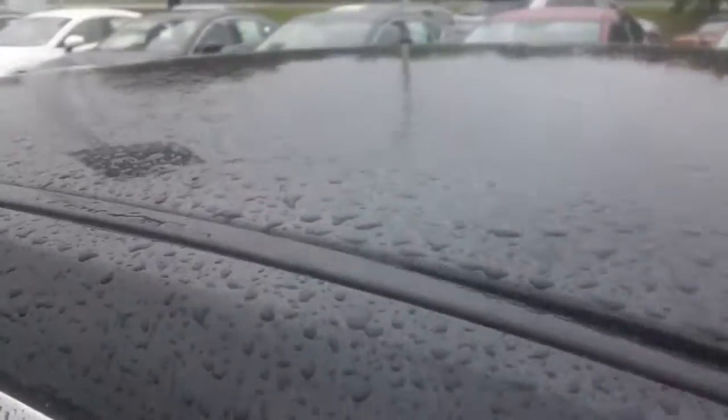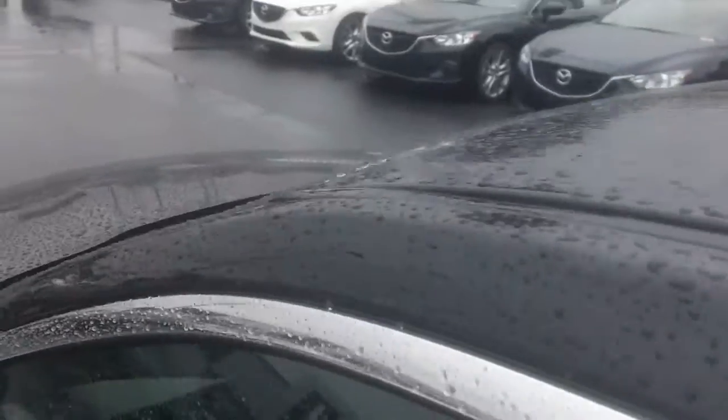Let's see if we can find any problems with the roof here. Let's see. On the driver's side passenger door, there's a tiny scratch here. It's a little bit wider than the width of my thumb, and that's minor. Let's see, can you even see it here? See it there? That's just, again, I think that probably comes out in the buffing on detail.